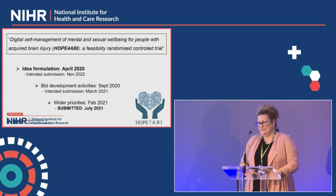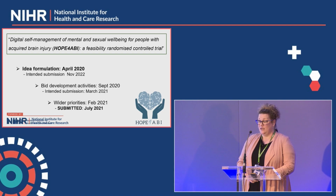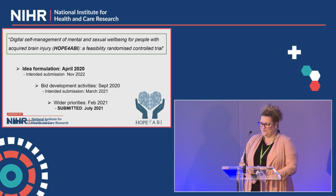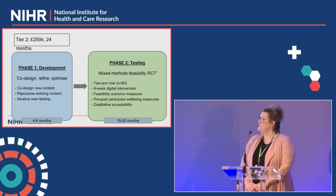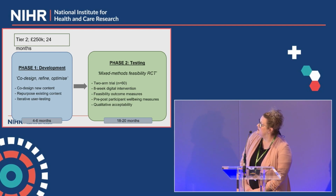Again, I delayed my submission because I had a look at what funders were funding on websites, and it was all around responses to COVID-19 and long COVID and healthcare professionals. So I made a strategic decision to delay into the next round, and finally submitted in July 2021. I went for tier 2 funding of 250,000 over 24 months.